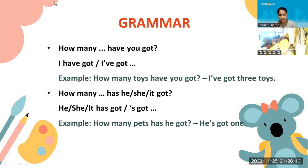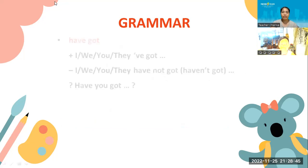Okay, how many pets has he got? Three. Okay, how many has he got? He's got one. Again, he's got one. Okay, that's very good.